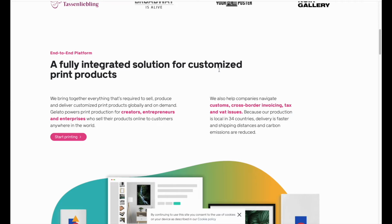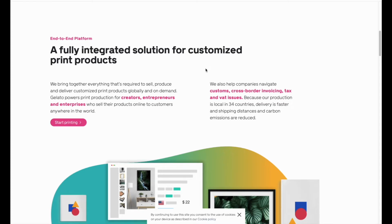Quality-wise, I don't know about either of them, but from what I've seen, people are quite happy with the products that they have received from Gelato. So you can connect this to places like WooCommerce, Etsy, Wix, Squarespace, and many more than that.